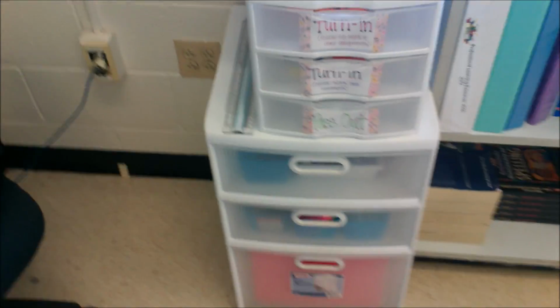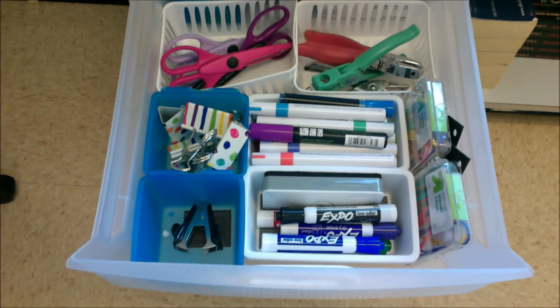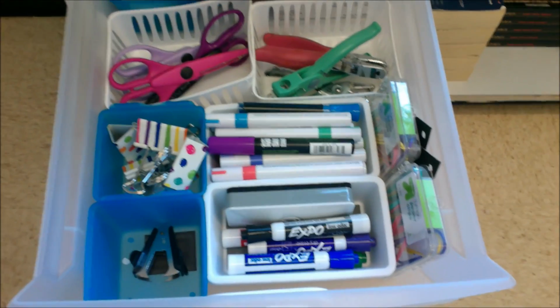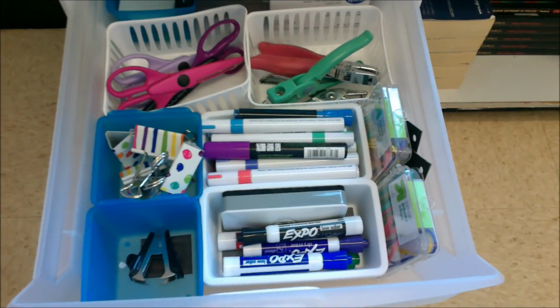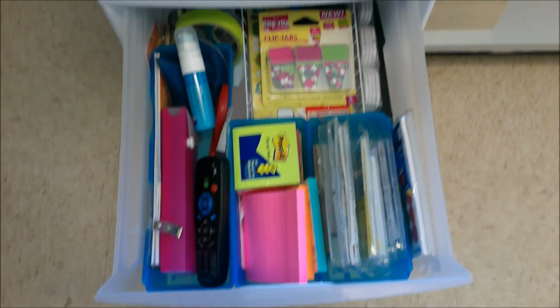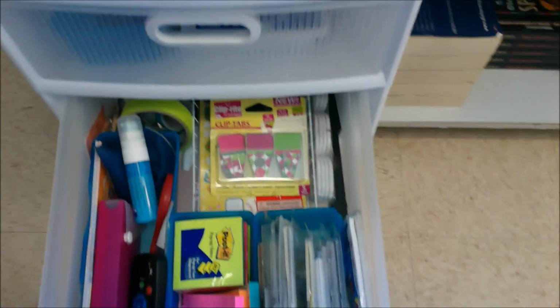Oh, I love these drawers. I came in over the summer to organize them. It took a lot of work. It looks really simple, but this used to be a really big mess before all this happened. Everything was just scattered everywhere. There was no rhyme or reason to anything being anywhere. And those are just some accordion folders.